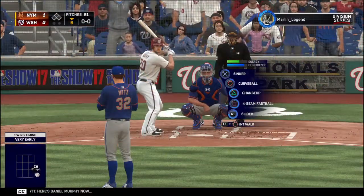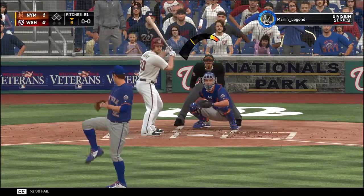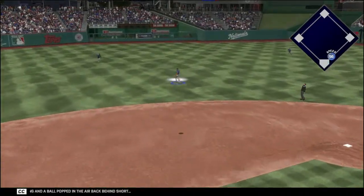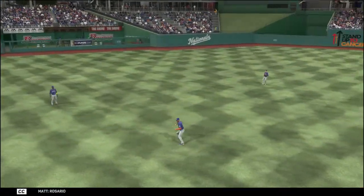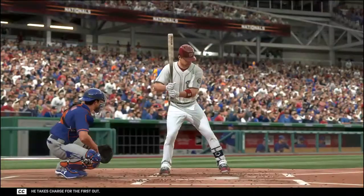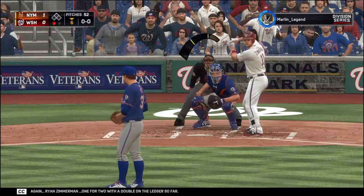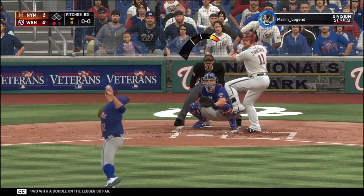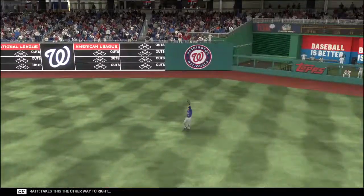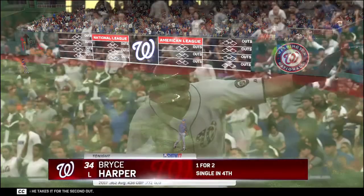Here's Daniel Murphy now. He started out the evening 0 for 2 so far. Second baseman, Daniel Murphy. Now a swing at a ball popped in the air back behind short. Rosario backs up a bit and he takes charge for the first out. Digging in once again, Ryan Zimmerman, 1 for 2 with a double on the ledger so far. Takes this the other way to right. Cruz is right there as he takes it for the second out.